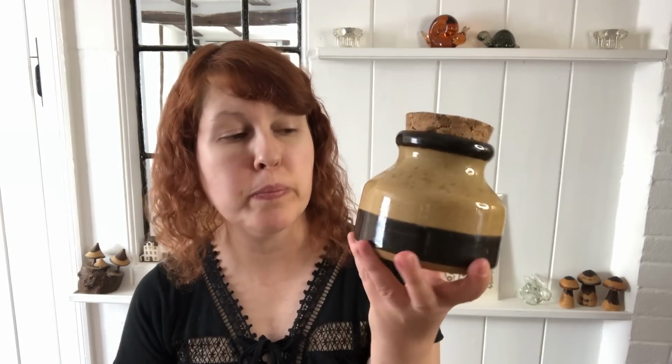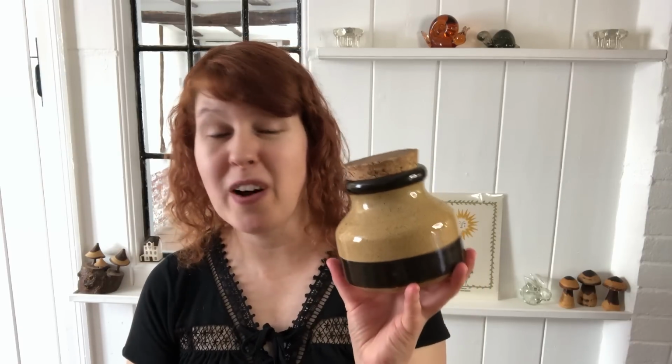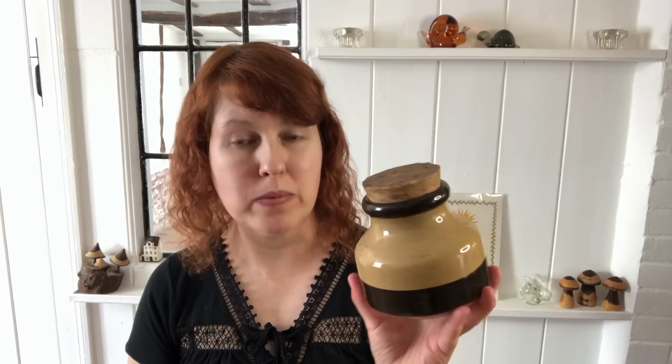It also has a little mark CR. So I did a bit of research, and the mark CR on the bottom is Cyril Ruffles, and I think he was the principal potter for Holkham Pottery. This particular pot should sell for about £20 to £30. There are lots of collectors of this pottery, and it just makes a big difference that it was made by the principal potter and it has Cyril Ruffles' mark on it. So yeah, that was a nice little find, and I think that was about £1 or £2.